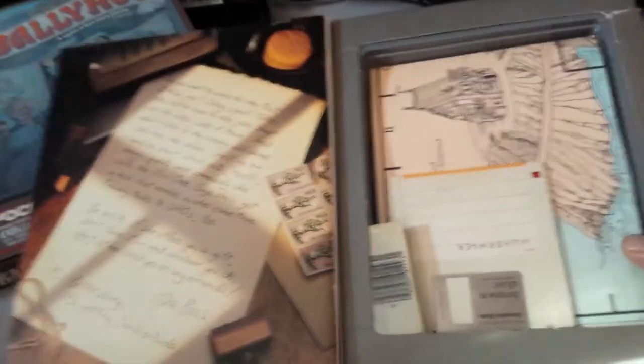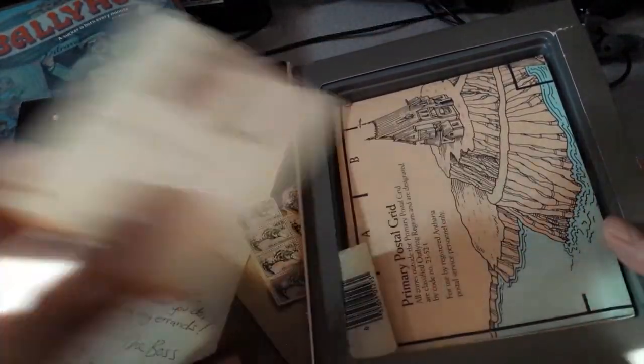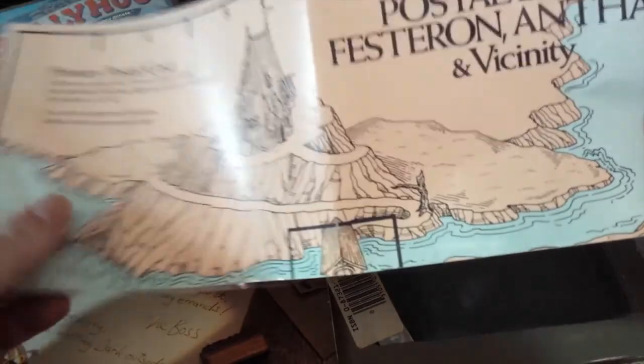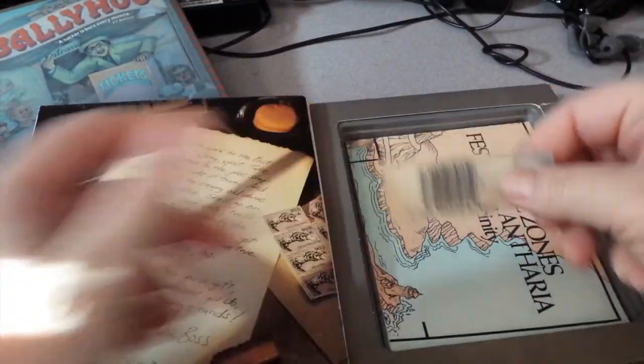Let's slide this over this way. And it's got all this cool stuff. That's a backup disc of it during the time. And it's got a really cool map of the area there. You don't get this stuff anymore. See that? Look at that. Really cool map. And that's just a little sticker for that.